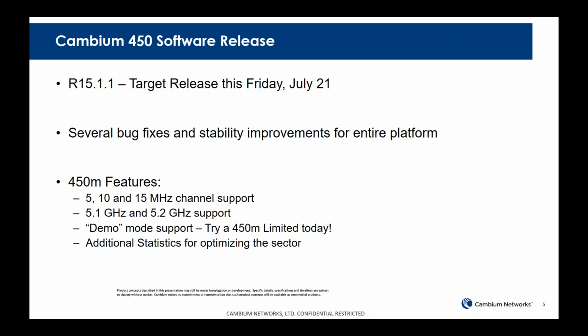And the reason we offer that is because we know that there's cases where tower costs or tower climbs are very expensive. Installation costs are very expensive at the tower site. Maybe it's hard to get to. Maybe you don't want to be going up there and changing out hardware as often. So we offer a 450M Limited, which does not do multi-user MIMO, but contains all the benefits of having uplink beamforming. It allows you to do a software upgrade, remote software upgrade that can allow multi-user MIMO at any point in the future.